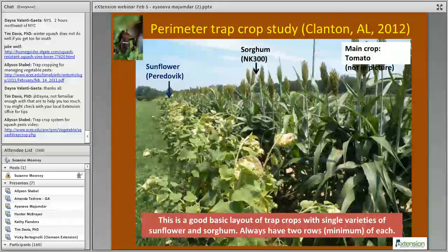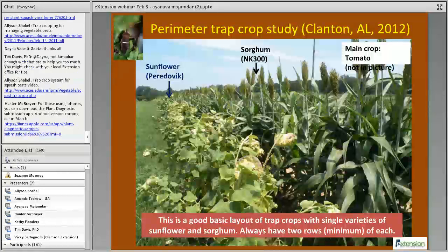And we're using a very special variety of sorghum, NK300. And you can see that on the slide, that NK300, I have not seen another variety so far in my evaluations that is extremely attractive to leaf-footed bugs. And those leaf-footed bugs, once they are migrating, will first land on the sunflower. Sunflower is a short-season crop. So we put it on the outside, at least two rows of sunflower.